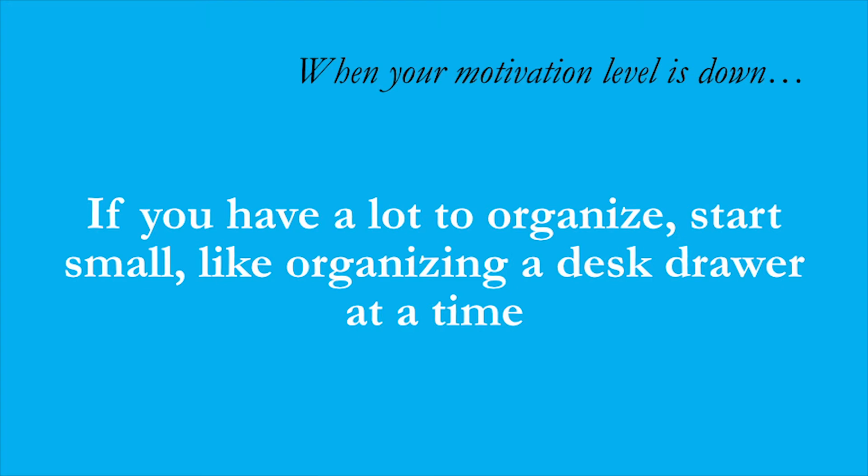This is what I call architecting a small win. Write it down on a piece of paper, cross it out once you are done with that particular task, and it will help you achieve bigger challenges.